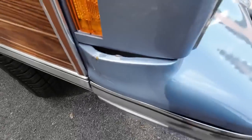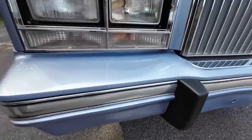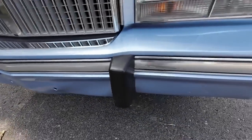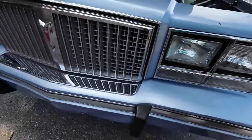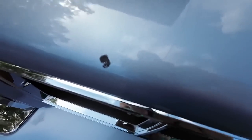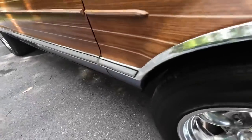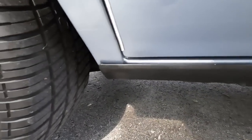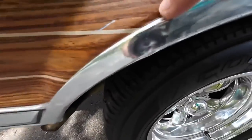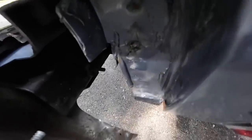Right here in the corner, you can see it's a little bent out. Sun's kind of pushed that out, I believe. The grill and the headlights look good. Do have a little chip up here on top. Down this lower portion, tires are in good shape. Little rust bubble at the bottom of the door. Little spot here in the back. Little bubbles in the corner. Missing a plastic piece in this corner.